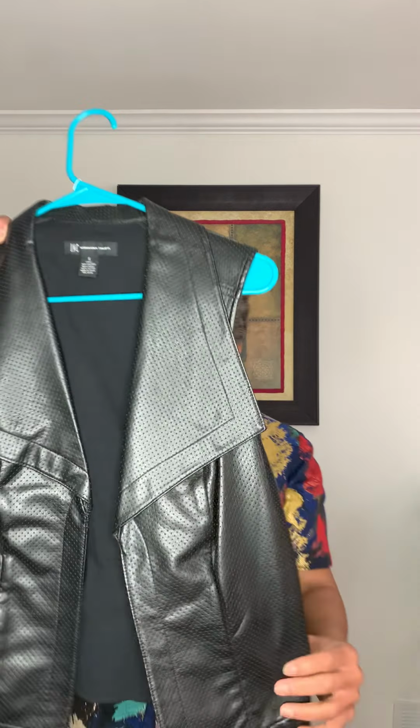First up, I have this vest. This is faux leather, obviously, but it looks kind of like a biker type item. But it's a cute little vest, and I think if you live in one of the cooler areas, you still have time to wear this. The back is just plain. It's kind of like a stretchy fabric. But it's really cute, and it's a size small, and it's by INC, International Concepts. Size small. Get it on the Poshmark page.